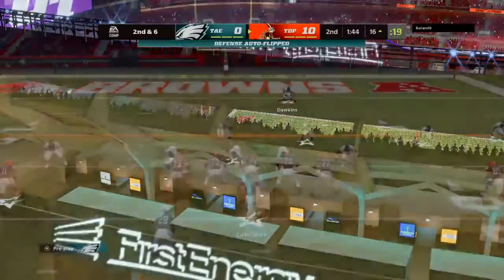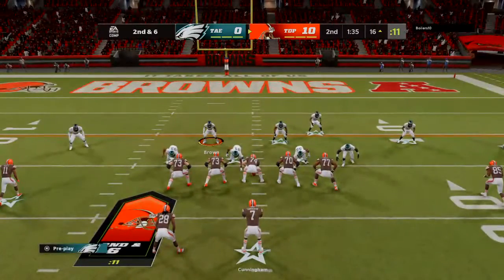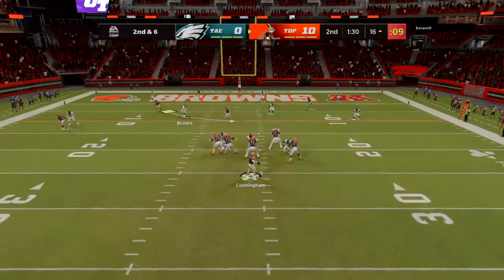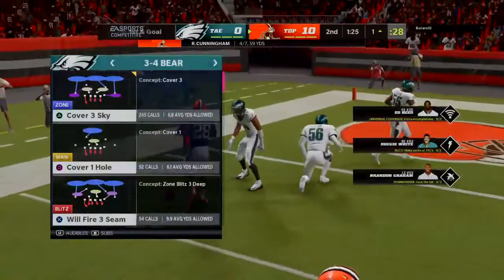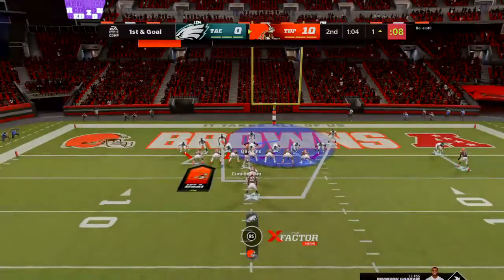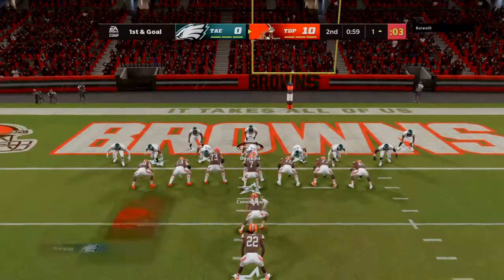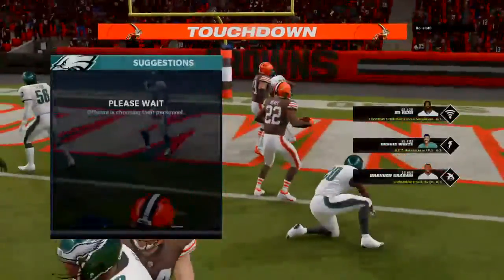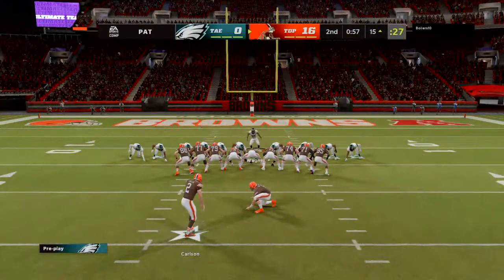Second down. Cunningham to throw. And he can't quite get there. Tackled down at the 1. Trying to punch it in with Henry. And he is into the end zone. Touchdown, Cleveland. Derrick Henry from a yard away bowling his way in.